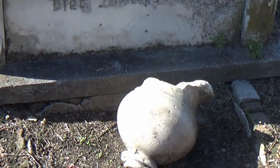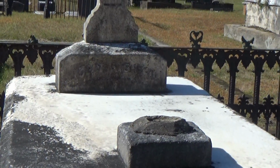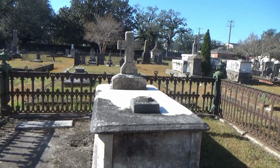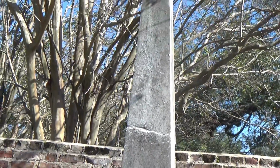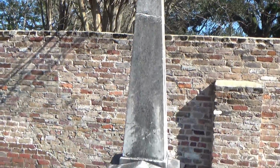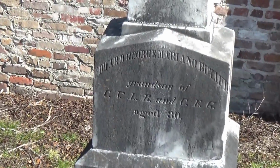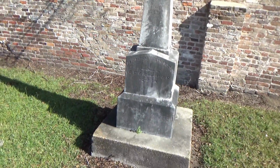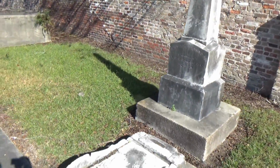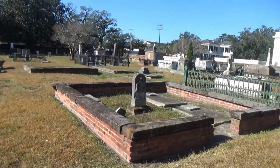A lot of times they'll put a vase on top where you put in flowers, but they're often broken off. Now here, this one cracked apart and they re-cemented it, but I bet it used to be all white and they just tarnish like this. You can clean them, but people just lose interest in cleaning graves for their grandparents.